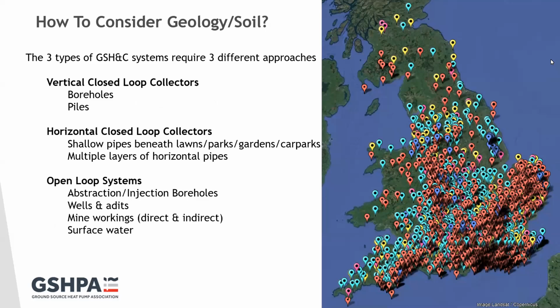So how to consider the geology of soil? There are three types of ground source heating system. I know this is about closed loop boreholes, and I'm going to stray very quickly into horizontal closed loop systems and even quicker into open loop systems.